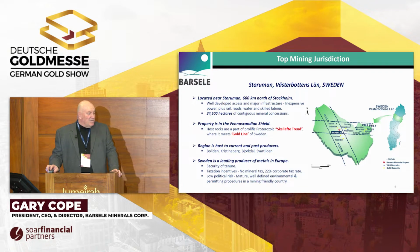Where are we located? We're in northern Sweden at the culmination of two belts. What's known as the Boliden belt, where Boliden's got most of their mines, VMS mines that go east-west, and a gold zone that's kind of early development, and there are new deposits being found in the gold zone, of which ours is one of them. It's just an incredible, what I think is world-class place to find a mine.